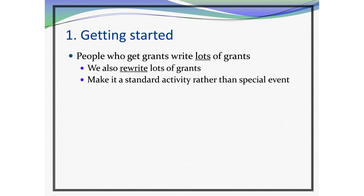And don't make grant writing a special event. So right now I have 2 grants funded.